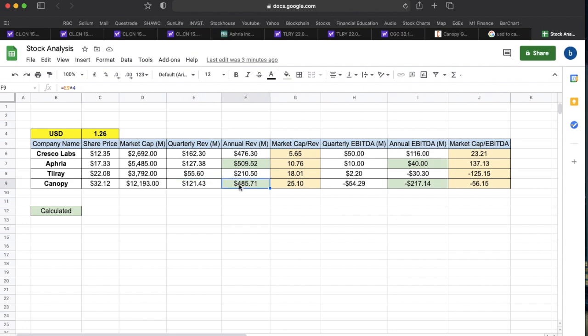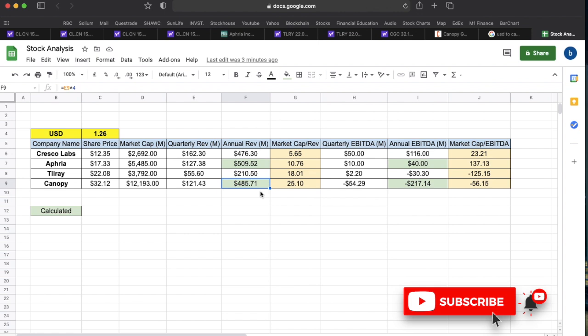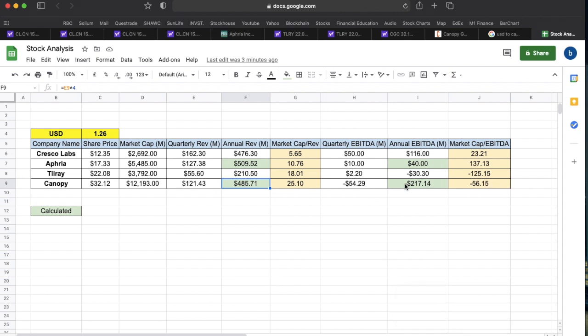Now we're going to multiply both those numbers by 4 to get full year results, and you end up with 485 million of annualized revenue based on their most recent quarter, and negative 217 million in annualized EBITDA, again based on their most recent quarter in US dollars. If we now take a look at their multiple, they're trading at 25 times market cap to revenue, and similar to Tilray, they have a negative market cap to EBITDA ratio of negative 56. In their situation, we can't even use their most recent quarter to flip this to a positive ratio because Q3 actually was negative.